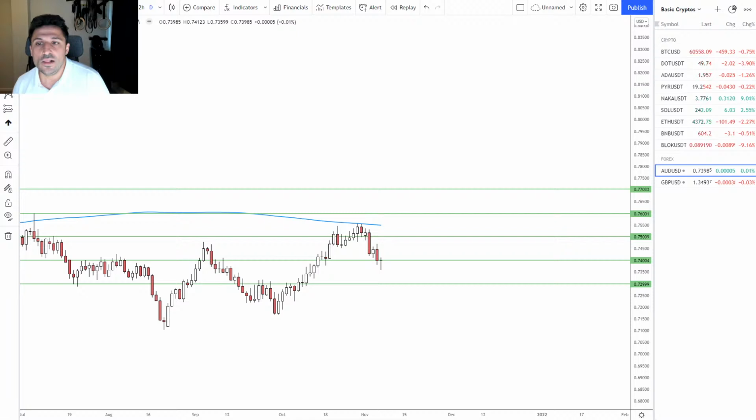I'm just saying that it gets harder and harder the more algorithms start controlling the markets, the more they start putting big money in at certain places. It gets harder and harder as a human to trade the Forex market. So it's still profitable if you know what you're doing, but it's harder.